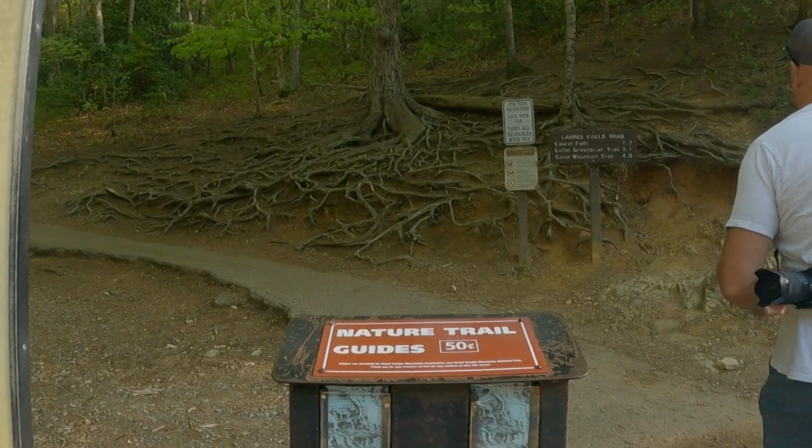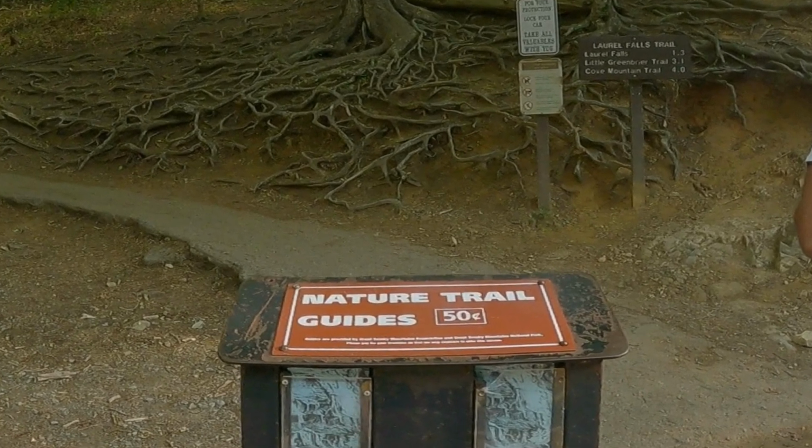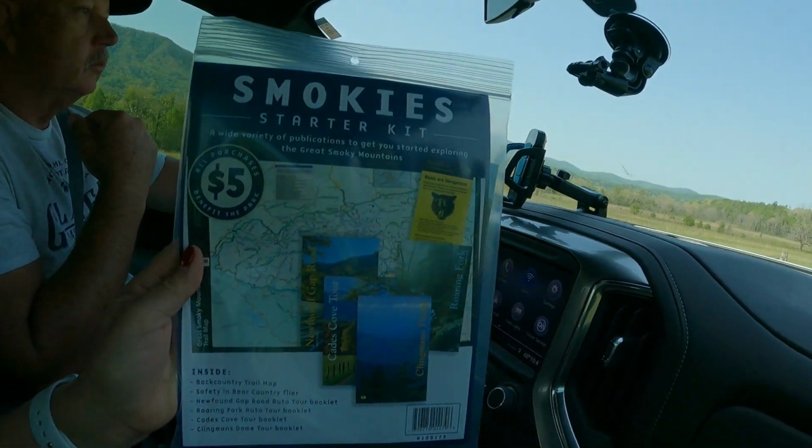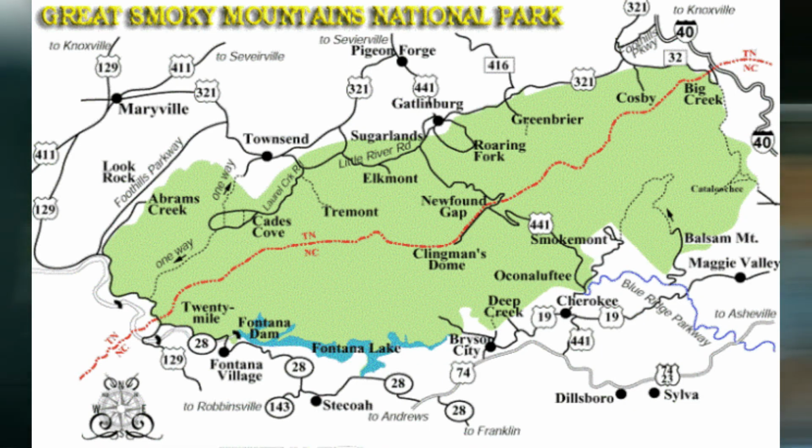So here's an interesting fact. Couple things, bring quarters, right? Because when we were at the Laurel Falls trail, we could have gotten a map, but you needed, what did you say, 50 cents? Yeah. And we didn't have it, so we couldn't buy a map. There's no service here, so you want to download the maps or bring a map when you come. And when you get here to Cades Cove, you're going to want to buy this. It's the Smoky starter kit, and it's $5, and you get a map and specific areas in the park that you can explore.